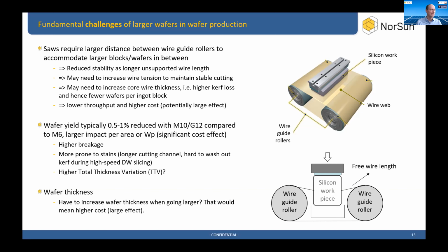And to compensate, you may need to actually increase the core wire thickness again, which would then have a higher kerf loss, and thereby fewer wafers, which has a big impact on the cost again, and on the throughput. In addition to that, you have the yield question. Much bigger wafers are more susceptible to breakage, of course, and typical today is 0.5 to 1% yield loss of the larger M10, M12 compared to M6, and that's per piece. So per area, this is of course even bigger.